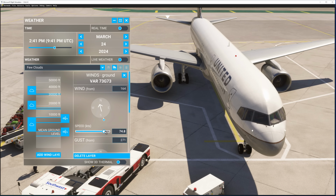85 knot wind. It's a little too much there. It's also worth noting that depending on the direction of the wind, one engine fan may spin faster or slower, because the fuselage is going to block some of that wind going to the other engine. So they're not going to spin at the same speed.